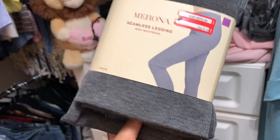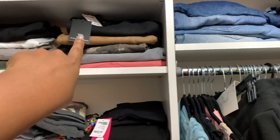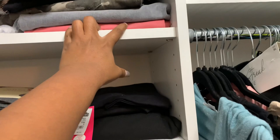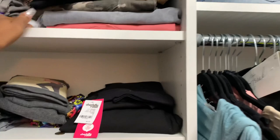I got new pants that I purchased recently that fit, they're just not comfortable, but I'm working on losing weight, so I don't want to get rid of those. But like these jeans right here, I haven't worn in years. They can go. Some of these can definitely go. These gray ones, these white ones, I've never worn. Those can go. It's just so much stuff. Those are all my jean shorts up there.